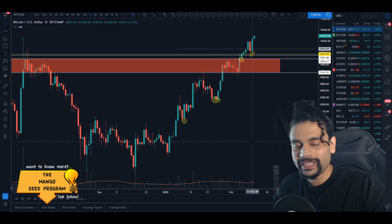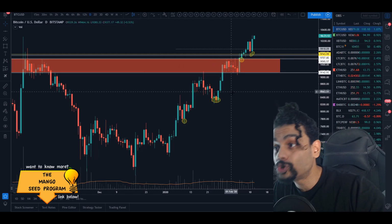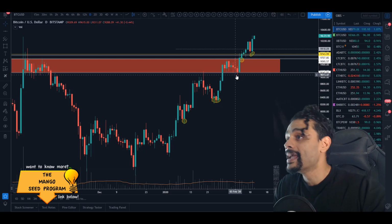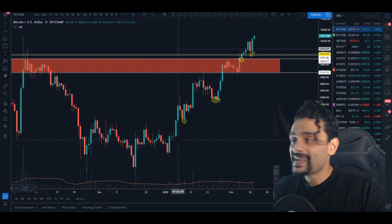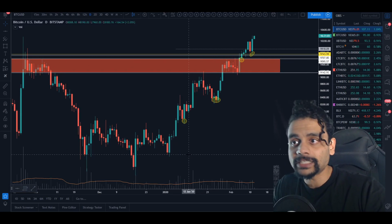Things do tend to be a little choppier, but Bitcoin has been so freaking generous, man. There has been no excuse for trend traders to not win out on this. There has been no excuse. Look how well this has been panning out.